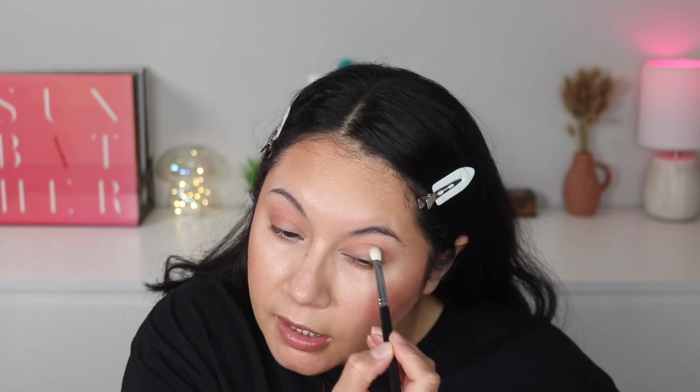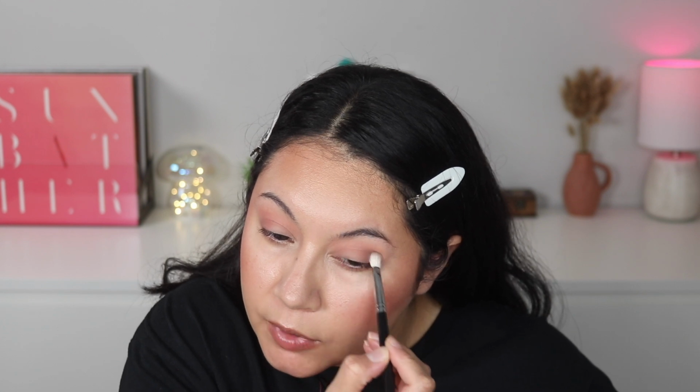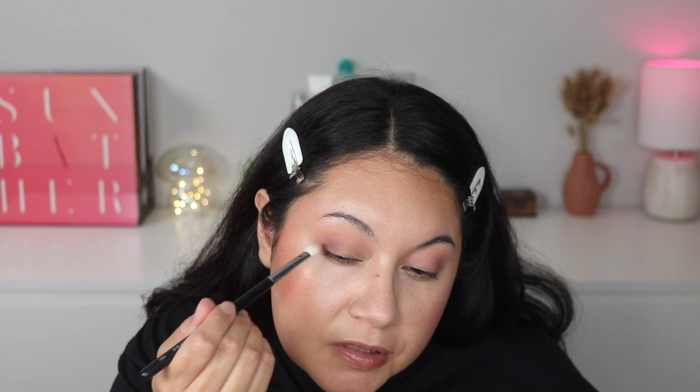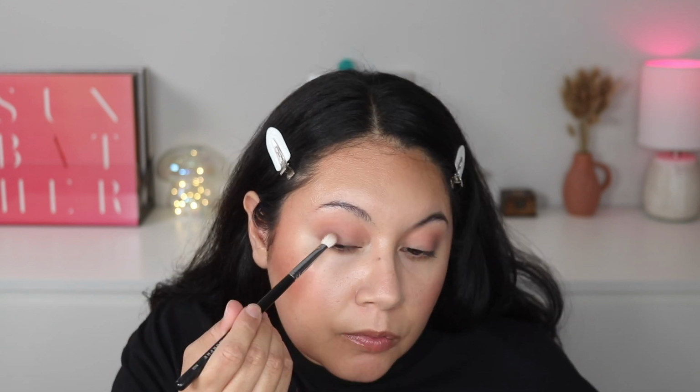So this is a cooler toned brown shade. It almost looks gray, actually. I do find that this one tends to stick to certain areas, so it's not quite as easy to blend out as some of the other shades in the palette, but it does blend out eventually. Yeah, it looks just a little bit patchy right on the outer corner, but it doesn't look terrible, just not as smooth as I would like it to be.